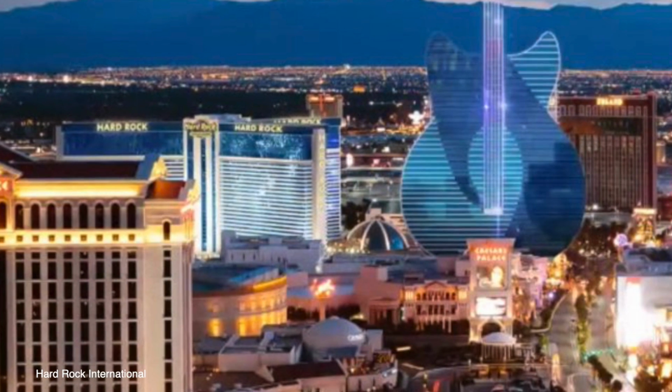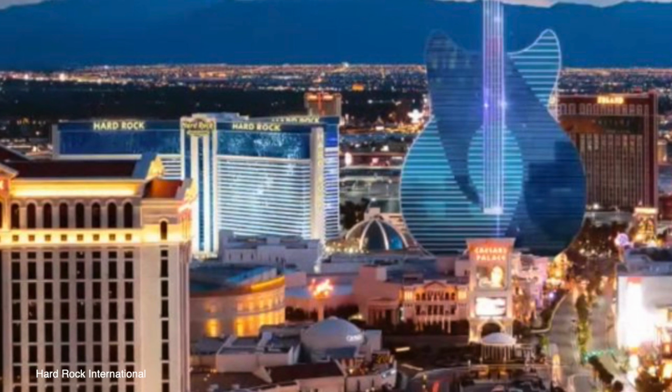Especially on that side of the street, that's sort of rare. And this is one of the reasons the Guitar Tower is going to stand out so much, because all the kind of hotel towers are built further back off the strip. If you think about Caesars and Bellagio and that. So it's going to be kind of wide open.